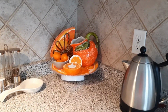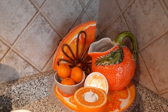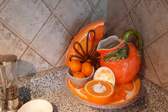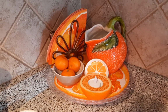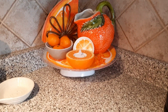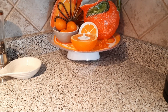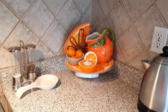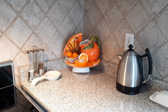At the last minute, I decided to actually add the napkins to the vignette in a napkin holder, and you can see that it really makes the vignette look very full now, so it looks a lot better, I think. I'm not sure why I didn't think of that initially, but there we go, and it's just propped up on this white upside down bowl, which acts as a nice prop for our vignette. And that's how that looks displayed in the kitchen corner.